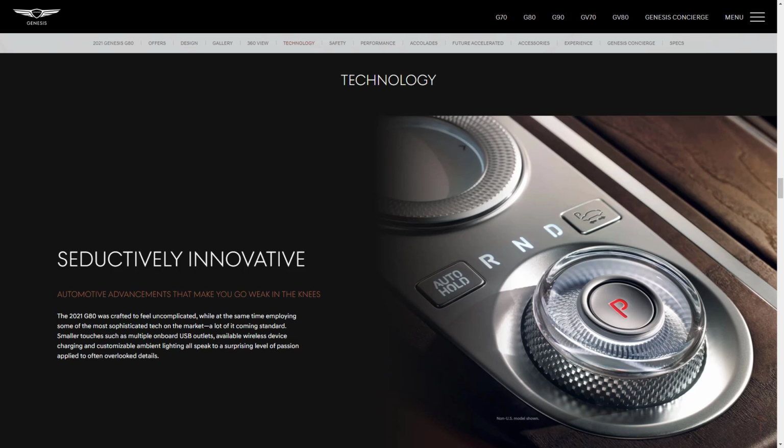Let's talk about the technology features for the 2021 Genesis G80. They say those features are seductively innovative. Why do they say that?